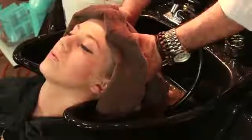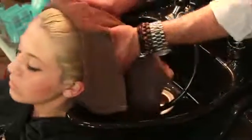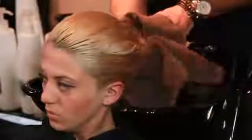Never rough dry your hair. It opens up your cuticle layer of your hair, resulting in frizz. Instead, pat dry your hair gently and use a wide-toothed comb to detangle your hair.